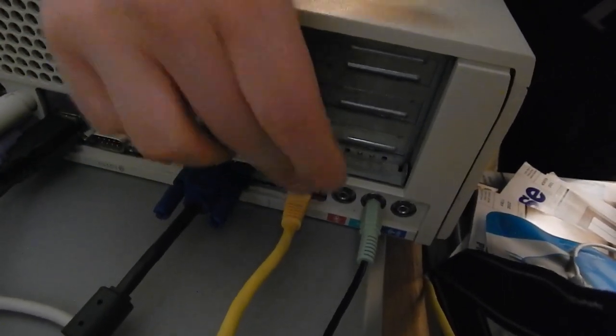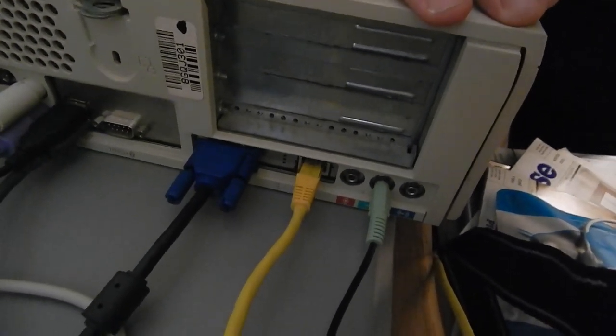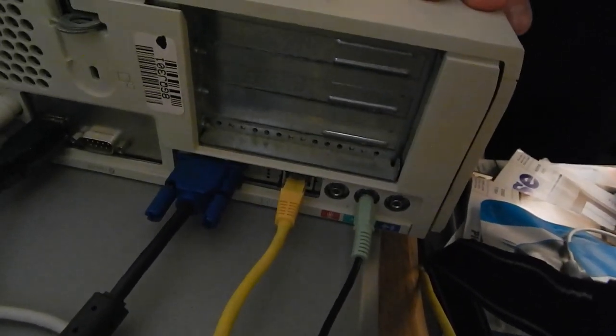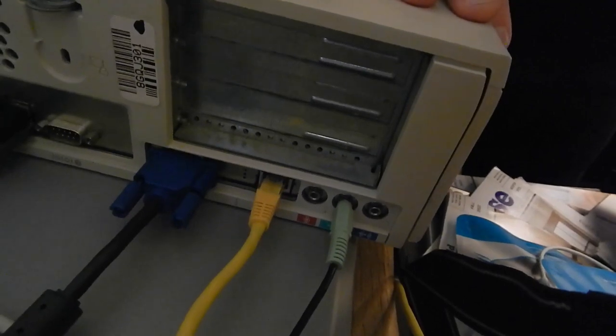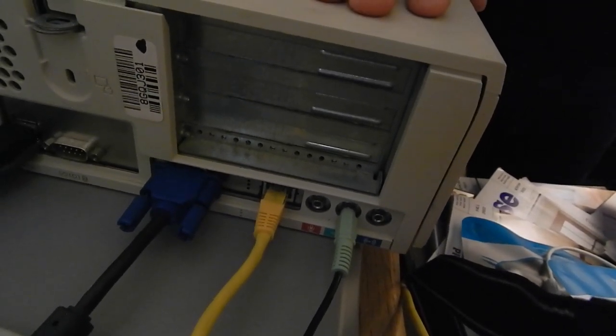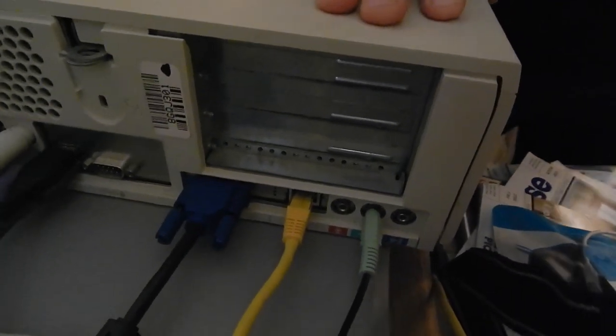Built-in Ethernet, so this could technically be part of the NetPC standard, I guess, even though I think it was a bit late for that. And onboard sound, so it has just about everything you need to have a fully functional PC, and it's all onboard stuff. So Pentium 2, Pentium 3 is around that era where everything reached that point.